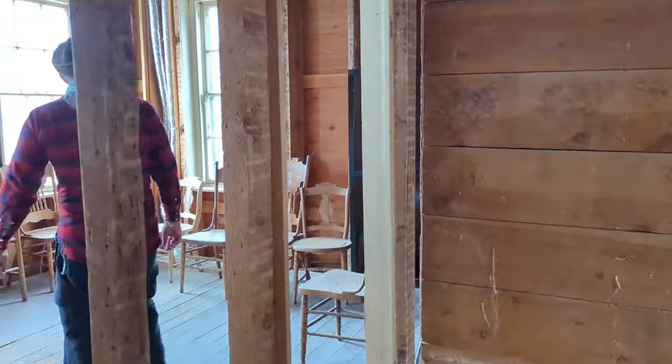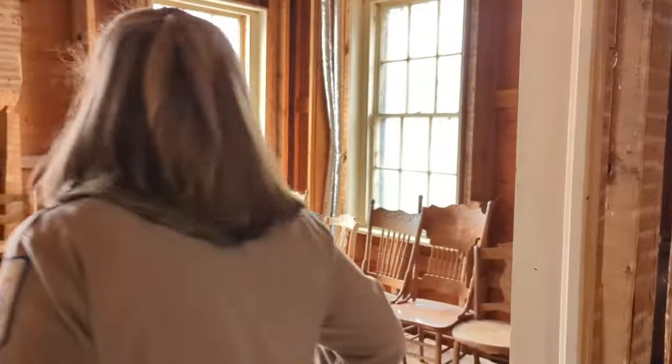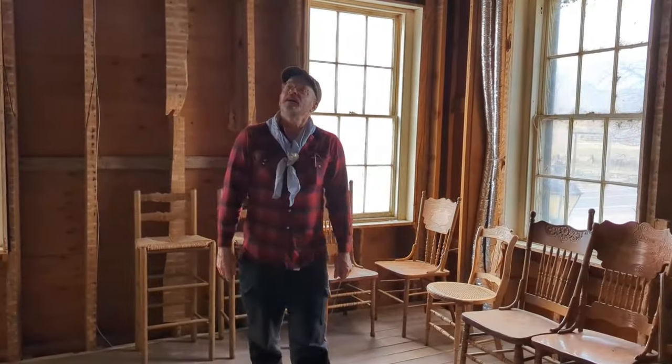So Kristin was nice enough to go ahead and let us see the upper floor. It's not normally open. There's some construction and restoration going on up there, but we're going to go up there and take a look. This allows you to see some of the original materials as they came over from Fort Churchill.